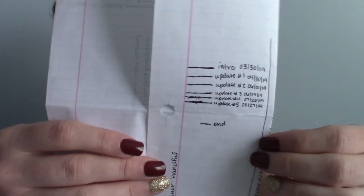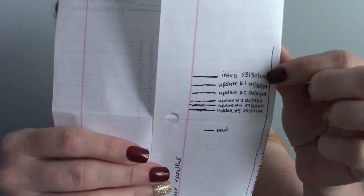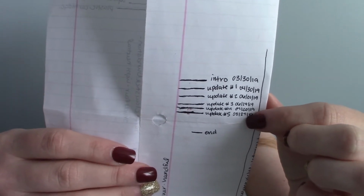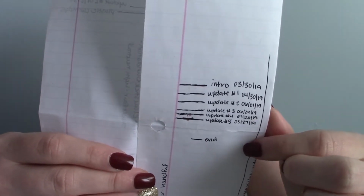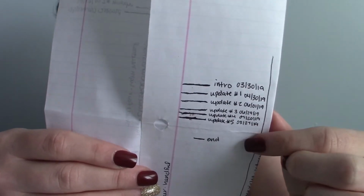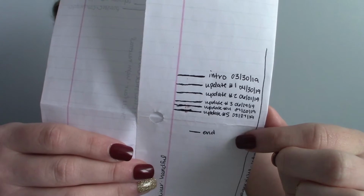So I have it marked on the paper. I'm not going to roll it up because it takes too long, but if I could hold it straight, you might be able to see. So we started all the way up here, and we are now down to this last line here, update number 5. And then this end part is just where the product meets the packaging. So I assume this is the end.